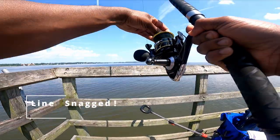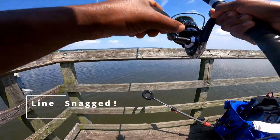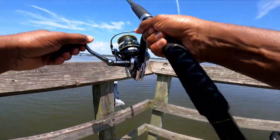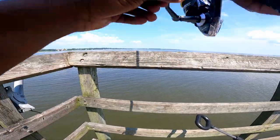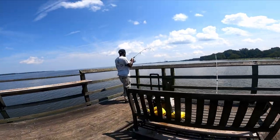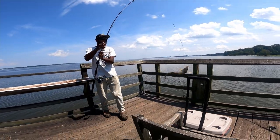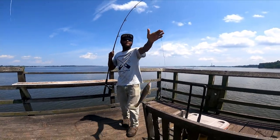Probably got snagged already. I think it's a spot right here. Yeah, what is that? What was it? Oh, what is that? Was that a round head? That's a round head. That's a croaker.